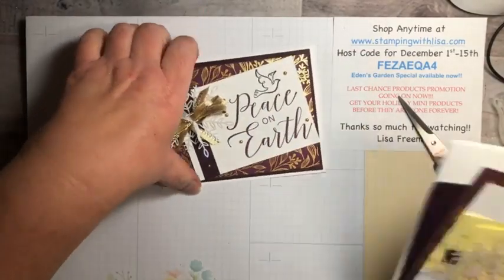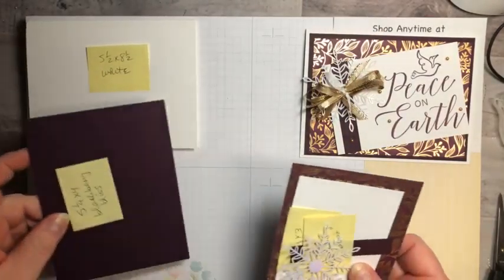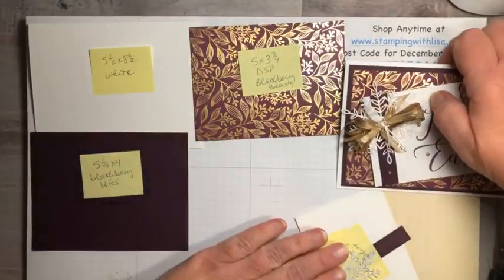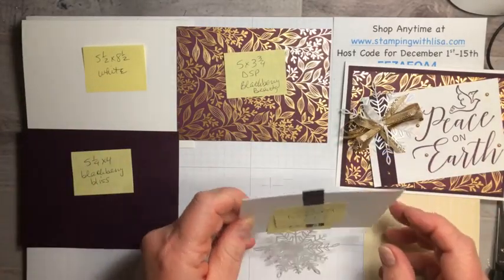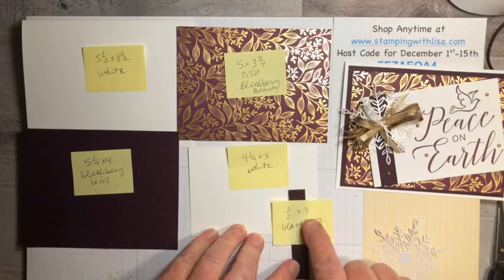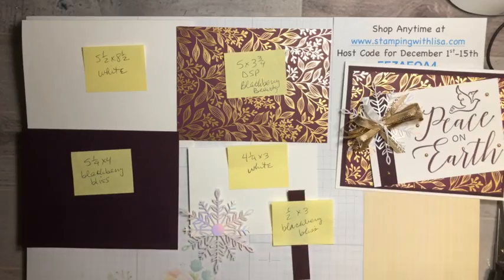So for this one, you need a piece of 5.5 by 8.5 white, a piece of 5 1/4 by 4 Blackberry Bliss, a piece of 5 by 3 3/4 of the DSP Blackberry Beauty, which is coming back in. So if you didn't get it yet, make sure you get it next time. 4 1/4 by 3 white, and then this little teeny piece, 1/2 by 3 Blackberry Bliss, and another snowflake. So we're going to do the same thing with the snowflake, put it on the angle. So take a screenshot of that, and then we'll get started.